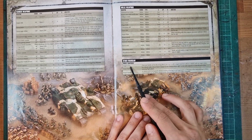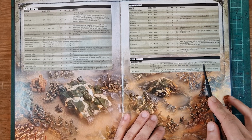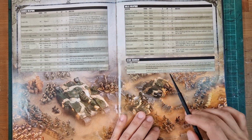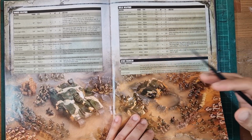Auger Array basically was once per battle in the shooting phase, you can reroll a single failed hit roll for a vehicle with an Auger Array. So it was almost like, I think, basically 5 points for a command reroll. So that's interesting. And yeah, as I said, compared to previous editions, like older editions, this is a massive scale back on what it was.